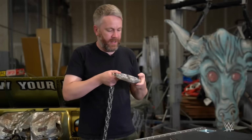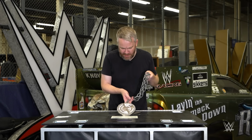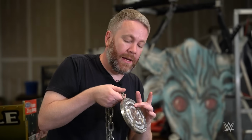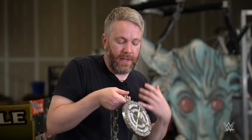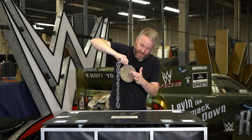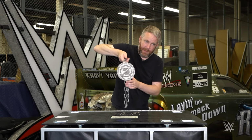So Mr. Greatest of all time, John Cena. This is his custom-made chain gang soldier. If you want some, come get some. Spinner necklace. So this is really the origin of the spinner title, right? Like this came before the US Championship spinner and before the WWE Championship spinner. And you can see it's just held in with a nice little nut back there. Somebody knew what they were doing, because it spins pretty nice.